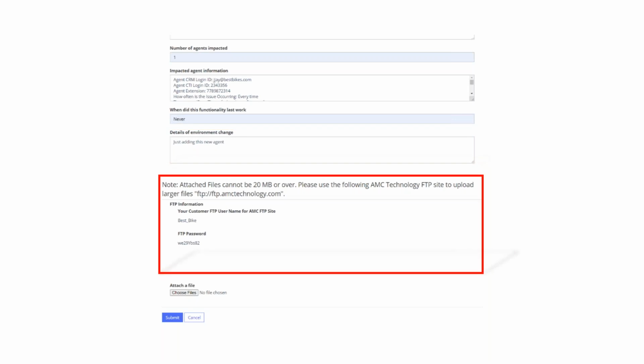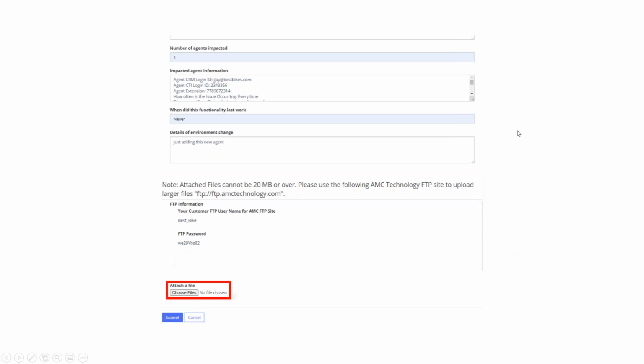The FTP information is down here for your site. As I said, here's Best Bikes. When he logs in, it's going to go into the Best Bikes area, and then here's your password to do that. And then you can go out and put something on our FTP site. If it's 20 megs or higher, you can put it on the FTP site; if it's less than 20 megs, you can attach it to this actual case. So you do have that ability.